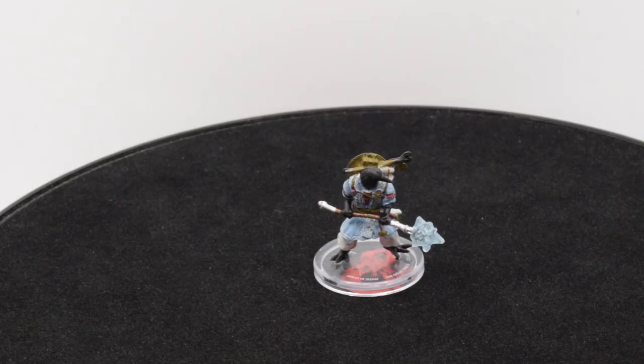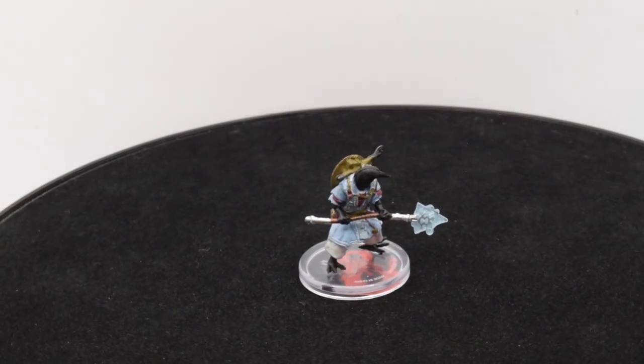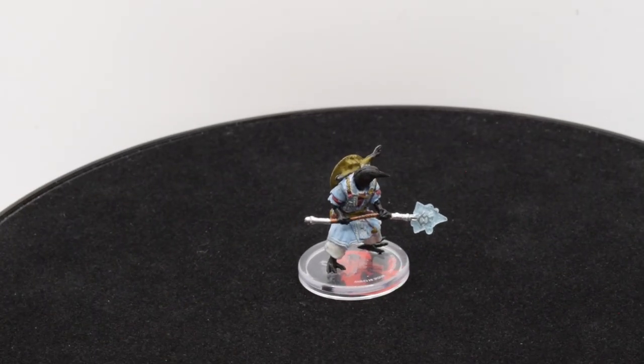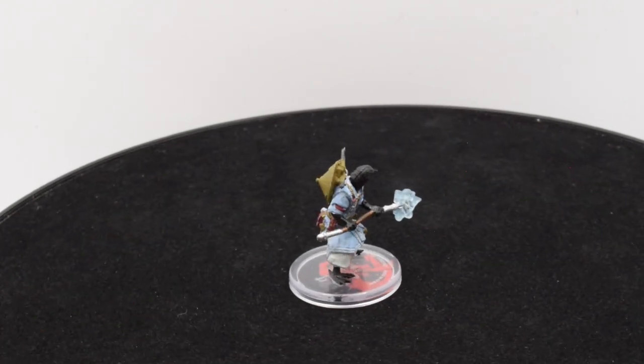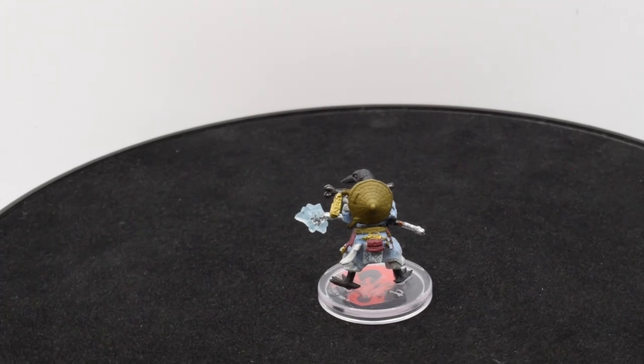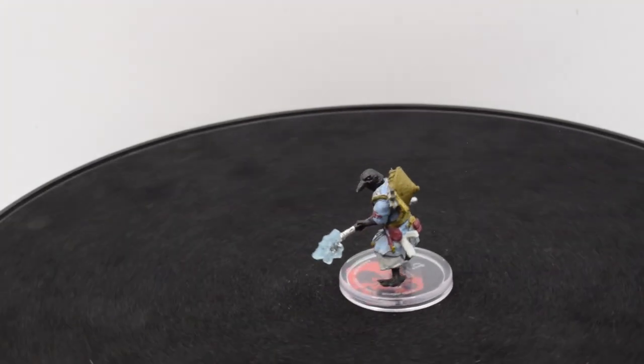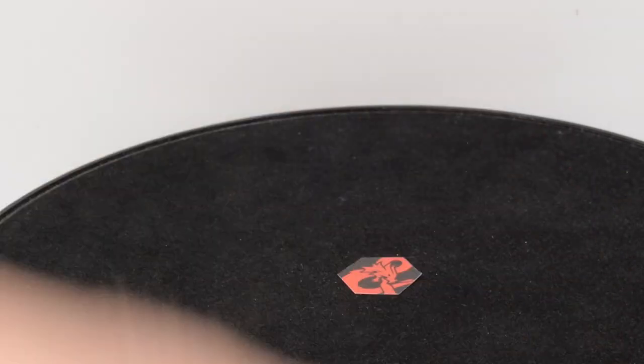All right, we have Korakai the Tengu Oracle, which looks like a bird, raven folk type person. Has a really cool staff with this magical effect. I'm guessing an oracle might be something like a diviner or some sort of time mage. We've got this conical straw hat on the back, as well as what looks like a musical instrument. Very cool. We even have a little definition in the eyes there.